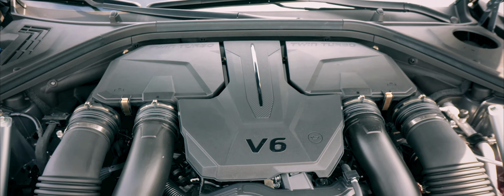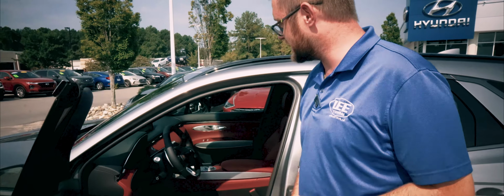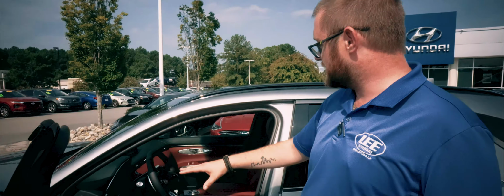Inside, you're going to have this awesome, beautiful red interior. This one being the Sport, it's going to have these mesh inserts for a little bit of extra comfort and softness in the seats. You've got your leather wrapped steering wheel.